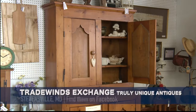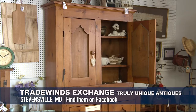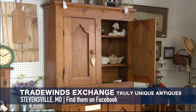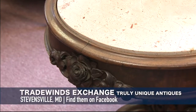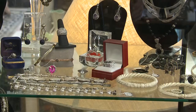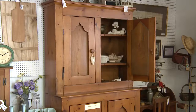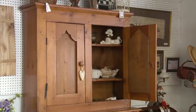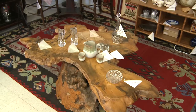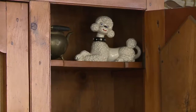We also have six different dealers. They each have their own booth, and they bring their own special set of treasures. We have everything from primitives to fine antiques to jewelry, a lot of beautiful cases full of beautiful vintage jewelry. We have one woman who is a designer. She brings beautiful pieces in from all around the world. We try and have pieces that are unique so that when you come in, you're sure to find a treasure.